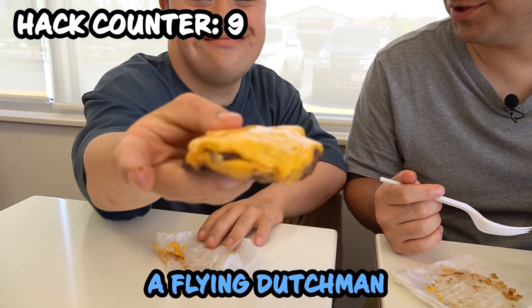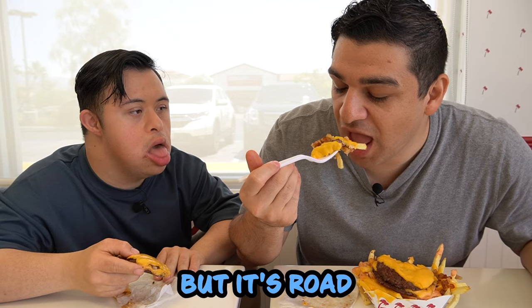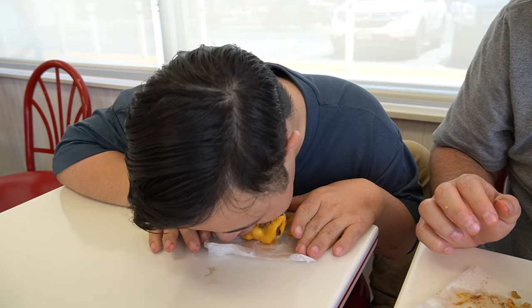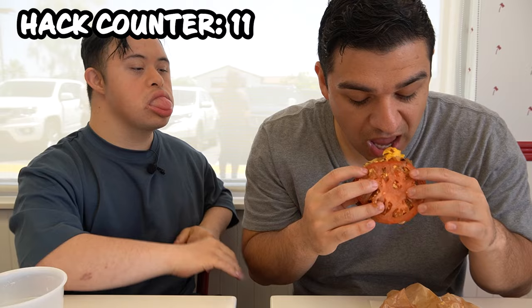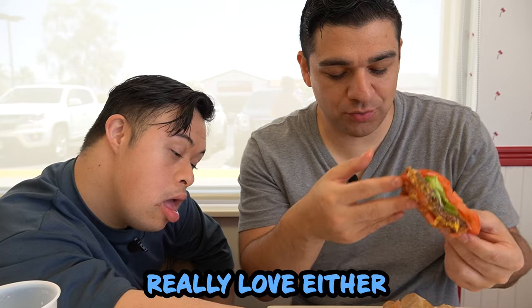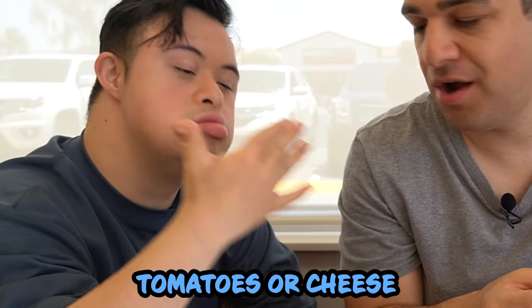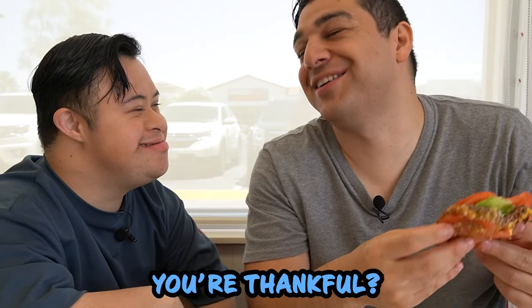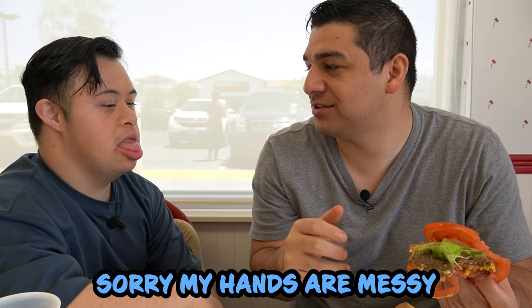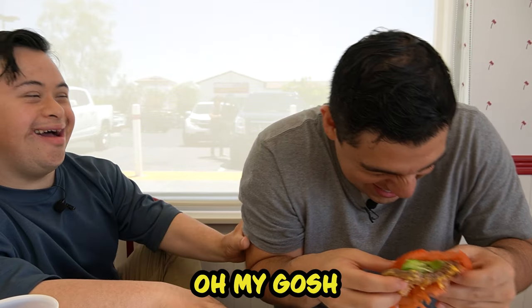This is pretty tasty too, but you have to like onions. Zach got a Flying Dutchman. I got a Flying Dutchman as well, but it's roadkill fries. No hands magic. I got a tomato wrap burger. I feel like when you wrap it in these things, you have to really love either tomatoes or cheese. I'm thankful for it too. All day, every day. Sorry, my hands are messy.